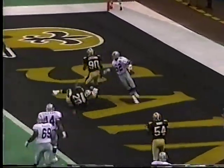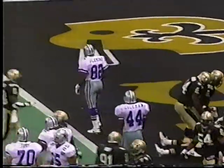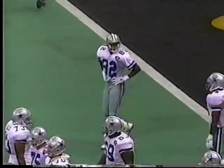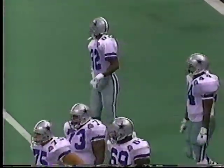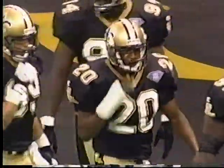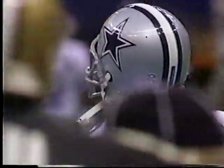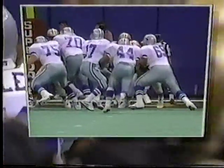Garrett throws incomplete. And I think Corey Fleming has a legitimate beef. Yeah, but you know something? I'll tell you what, I agree with you, but I think part of the rule change is going to allow this. They're going to let them hand fight inside 5 yards. Inside 5? Don't penalize the DBs all the way. Give them a chance to play some defense.